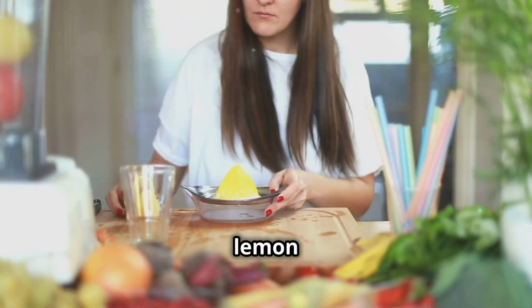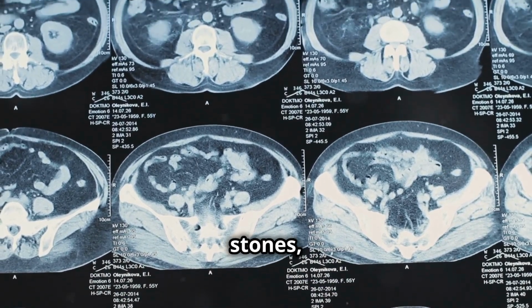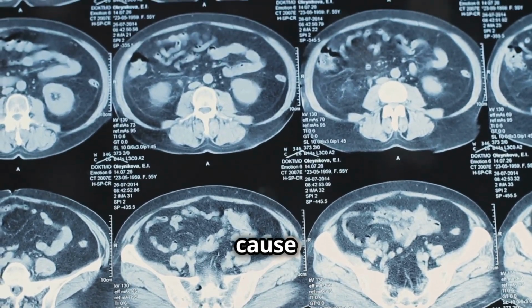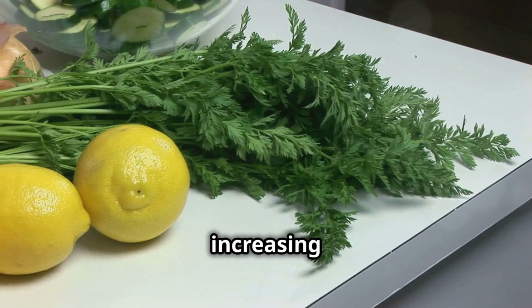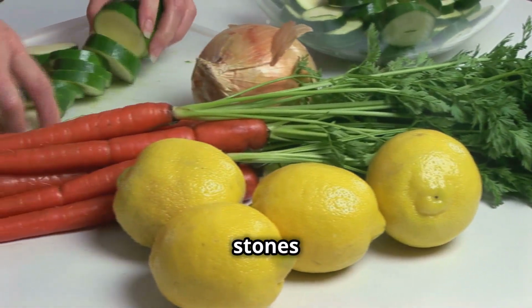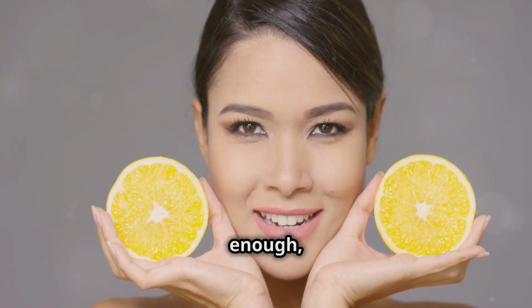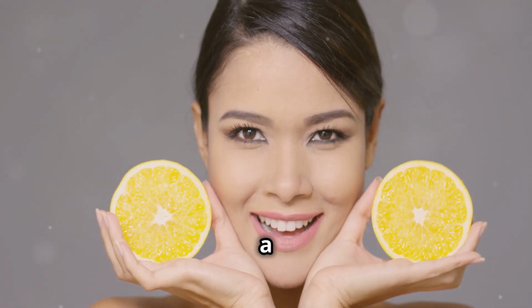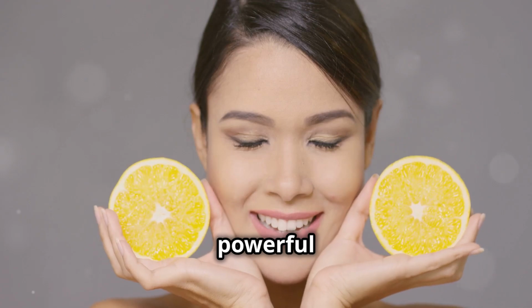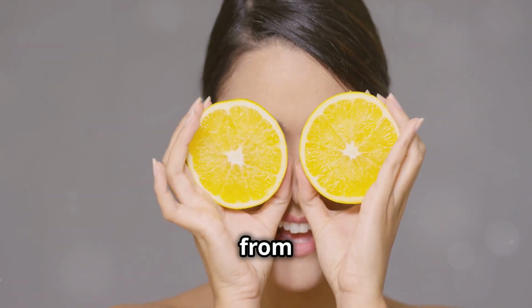But the benefits of lemon juice don't stop there. It also helps prevent the formation of kidney stones, those pesky little crystals that can cause excruciating pain. By increasing the citrate levels in your urine, lemon juice makes it harder for these stones to form, keeping your kidneys happy and healthy. And as if that wasn't enough, lemon juice also provides a good dose of vitamin C, a powerful antioxidant that helps fight inflammation and protect your kidney tissues from damage.